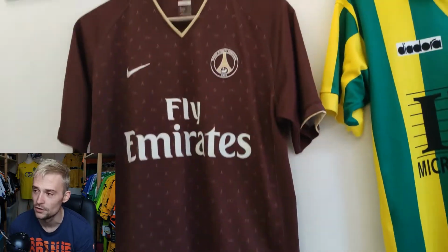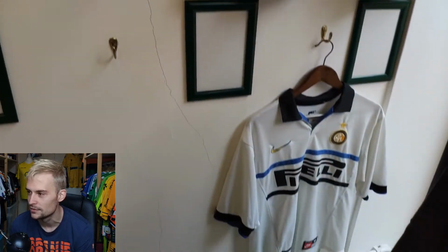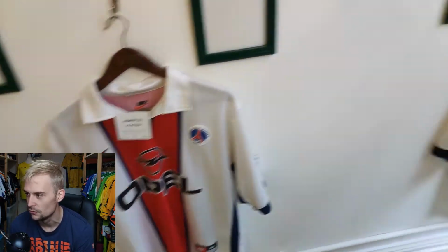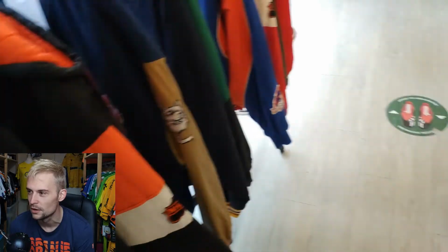Now this shirt is really nice. It's my favourite PSG shirt for sure. One of my favourite shirts of all time. I'd love to have that in brand new with tags. And this PSG shirt doesn't really do it for me. And they also do some American football stuff and just general American apparel.